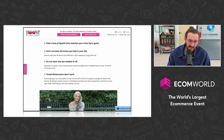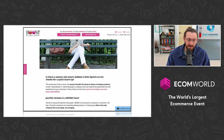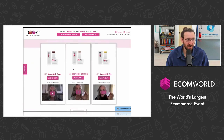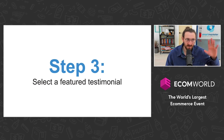Notice I've got 2 CTAs. This is a pre-sale article, so one to check out the products and one to join the club. These sticky headers are very effective, and we're going to talk about sticky calls to action to add a product to cart on the product page in a second. Okay, so that's your layout and your header. Now let's talk about optimizing your buy box.